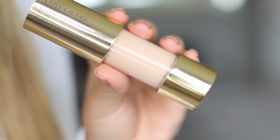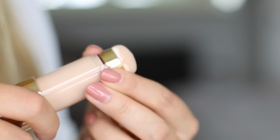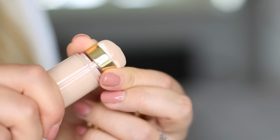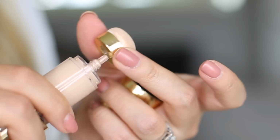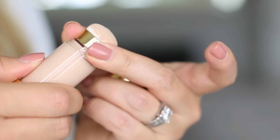And I know what you're thinking, because I was thinking the exact same thing as soon as I saw this. Gross. By the time you've used up all of this foundation, this sponge is going to be seriously disgusting. But it actually comes off and you can wash it. So yes, ingenious. Kind of reminds me of the Maybelline under eye eraser, you know, that kind of sponge top concealer. The actual texture of this foundation is really beautiful.